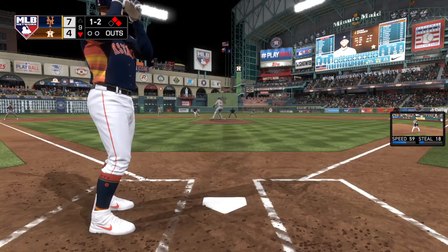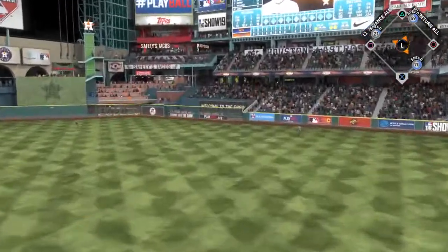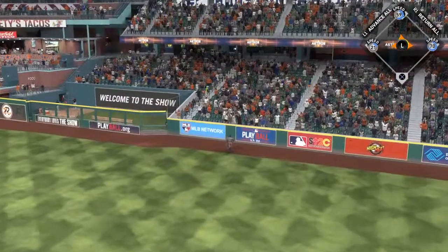The 1-2. Hammered the other way to deep right field. McNeil facing back. That one is out.